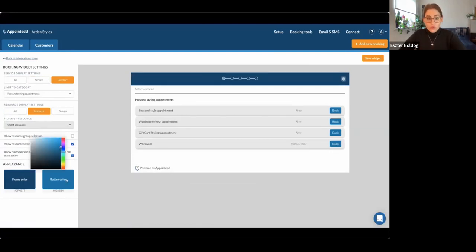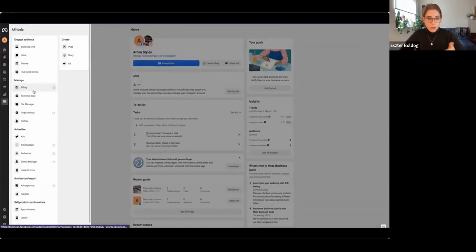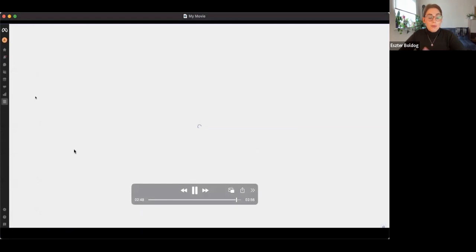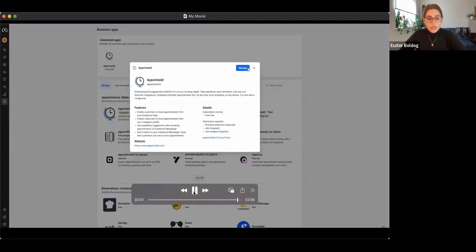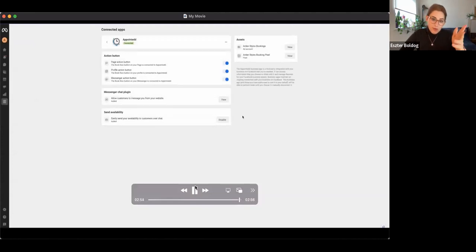I'm just going through all the different settings here. And you've got the option to configure this yourself, including, of course, adding your brand colors if you would like to. Make sure, of course, always to save your widget, and then you can go back to the integration page if you'd like, or jump back into Facebook or Meta, the Meta Business Suite, as I'm showcasing it to you here. You will find that Appointed is connected at this point underneath the business apps, and now, of course, if you jump back to the first place here underneath the appointments apps, you can manage all the Book Now tools as you click on Manage there.